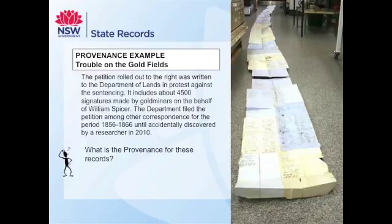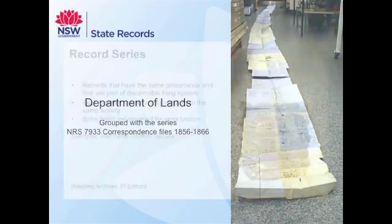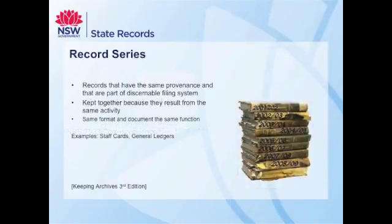So it's important. If we think about this great petition here, 4,500 signatures of gold miners. Now, that petition is in the Department of Lands, it's actually held by State Records. But you have to understand why. Why did they petition? What was the point of doing it? It's the same with any record. Why did they create a particular record? And that's part of that whole provenance and understanding the history and the administrative history of the records.